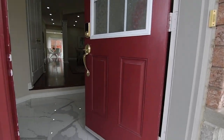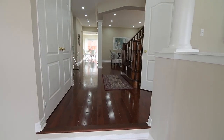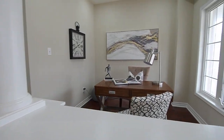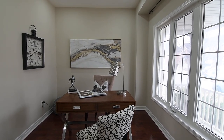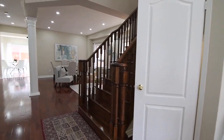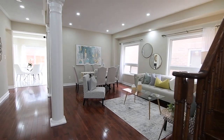sunken foyer, and maintaining the open theme layout of the main level is a half wall with a decor column between it and a den that is also ideal as a home office or a light-filled sitting area. The den is also brightened with pot lighting, which is showcased throughout the level, and its hardwood flooring is also seen in the main hallway, as well as the living, dining, and family rooms.